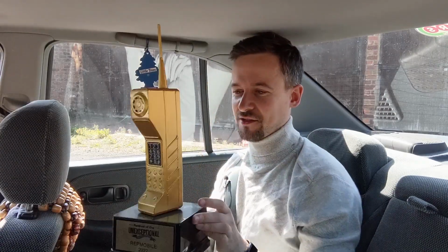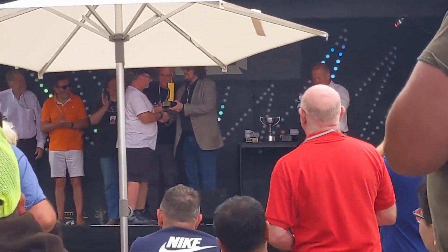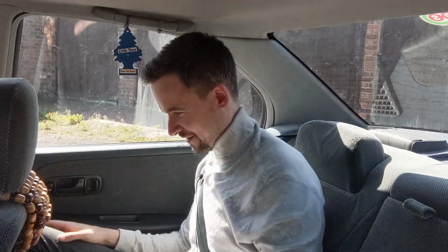What, this? It's just the award that this car won, the Festival of the Unexceptional 2022 Repmobile of the Year. Congratulations to Christian. Oh, you want to know about the back? Oh, okay. Yeah, no problem.